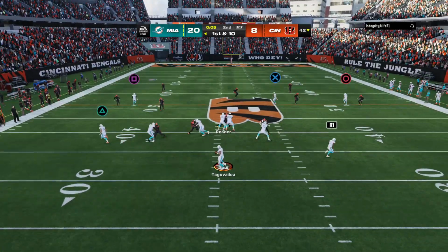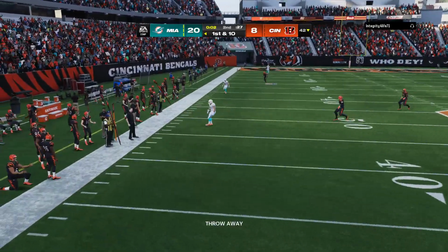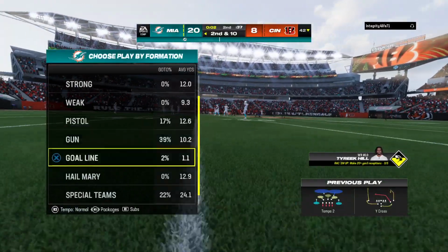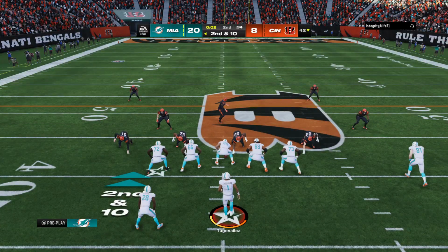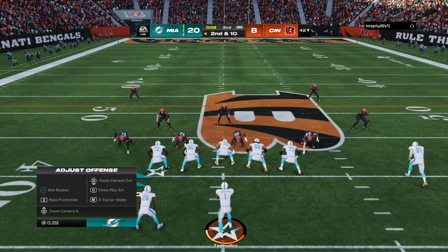Tua going to throw. And he just gets rid of it. Throws it away. A wise move there. Looked like nobody open. Now second down. And unless this is a quick incompletion, this is likely the last play here of this first half.